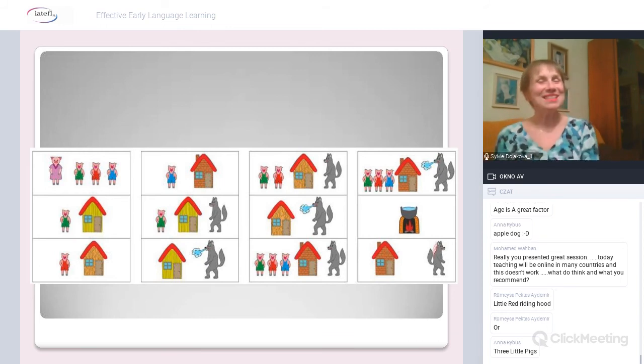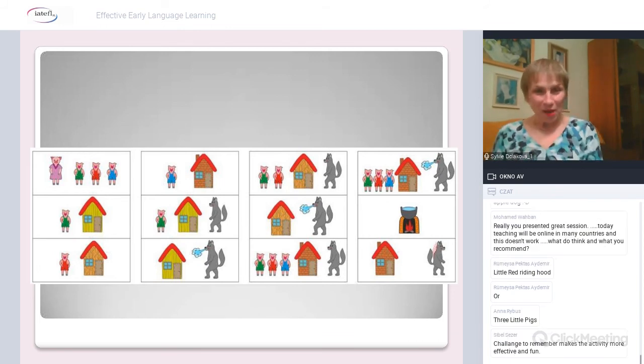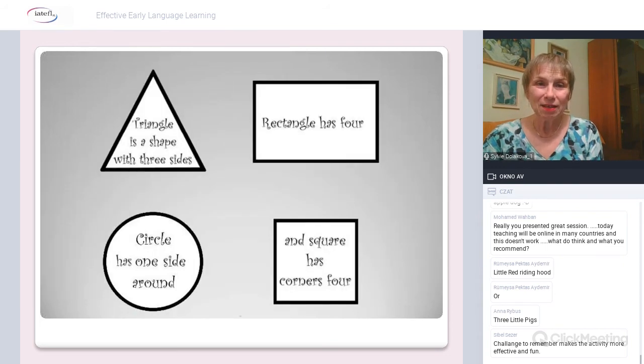Sorry, I'm a bit nervous now. Okay, so there are many ways how to use these little cards.